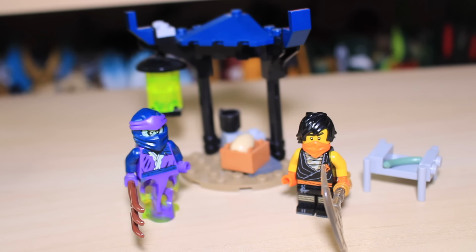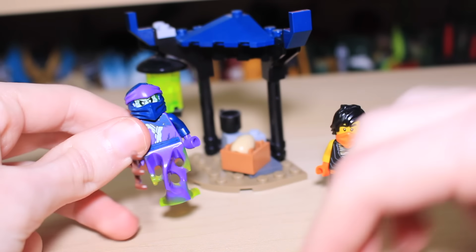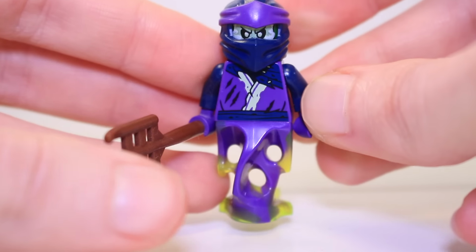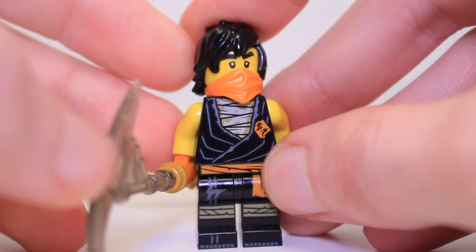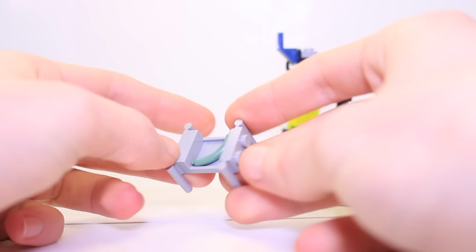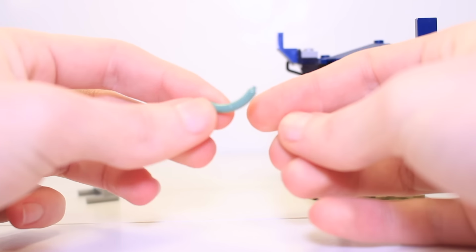And then finally we had the Cole versus Ghost Epic Battle set from Possession. This one came with a Legacy Ghost minifigure, exactly the same as all the others. And then we of course had Cole in this training outfit, which is actually pretty similar to his island suit. As for the build, we had a small little stand with a green hot dog in it. I'm guessing that hot dog has been turned into a ghost.